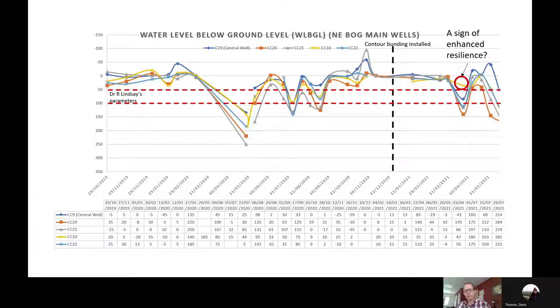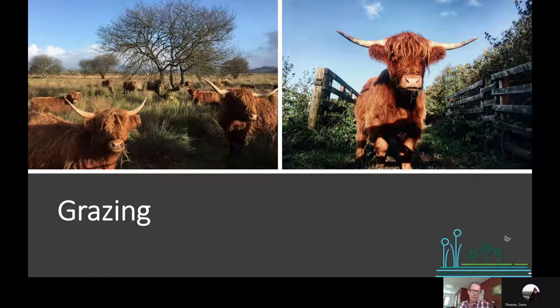Obviously, we try to get appropriate grazing on these sites as well, wherever possible, working with tenants and things. And we've had very good success with Highland cattle. But as always, it's quite a struggle to get the right grazing on sites, and I think that's probably the case for bog sites across the country.